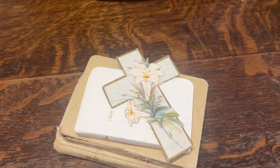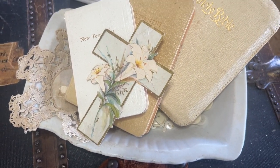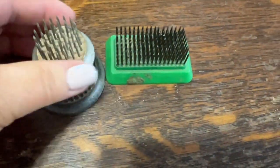So let me share with you how I displayed these in my home earlier. I just have them in this beautiful ironstone dish, and friends, this was thrifted too. So, you know, it's just amazing what you can find when you're out thrifting.